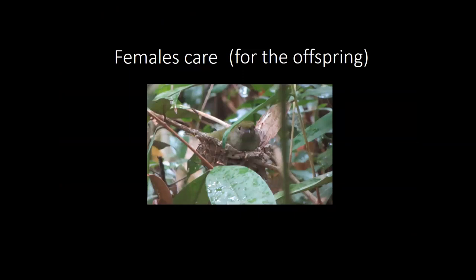In all lekking species, females care for the offspring. I'll come back to whether they care for the displays in a little bit, but across all these lekking species, males never take any part in raising the offspring. Of course, the females lay the eggs, but they also find the nest sites, build the nests, and do all the provisioning of the young, and the males never interact with their offspring at all. They continue courting other females and mate with as many females as are willing to copulate with.